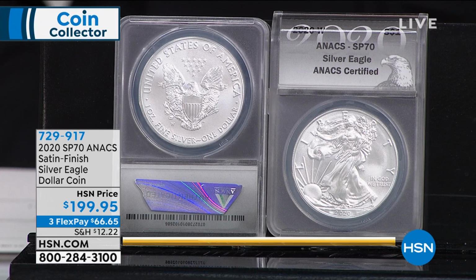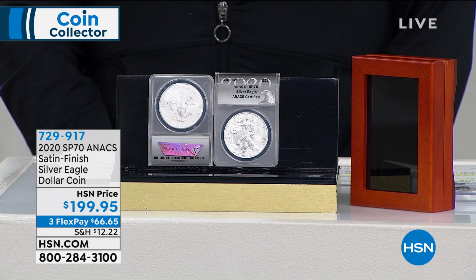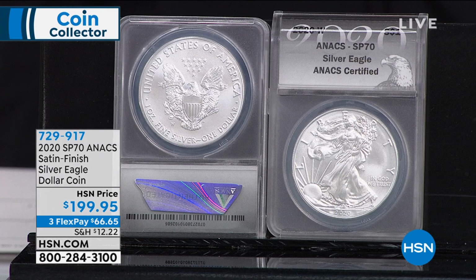Add in then the fact that the price of silver has well more than doubled within the year, and now you've got almost panic buying with this. The problem is you can't really panic buy this coin, because there's just not enough of them.